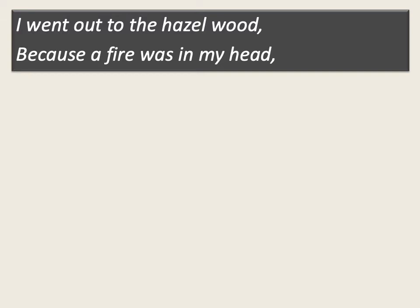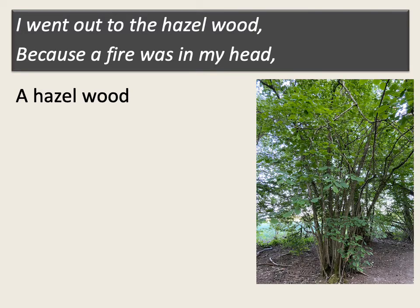I went out to the hazel wood because a fire was in my head. These are our opening lines. Simple event so far, but two deep symbol sources already. Let's take them one by one. The hazel wood. There is a hazel tree.